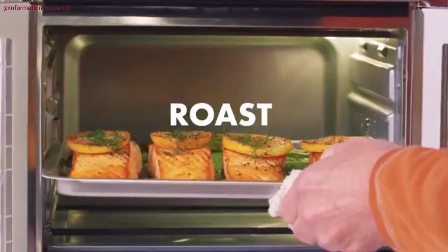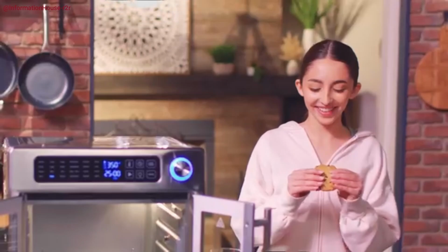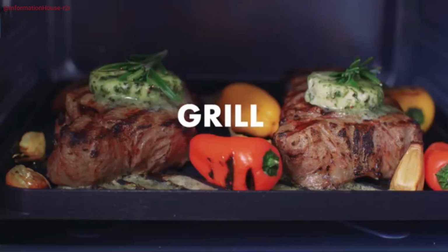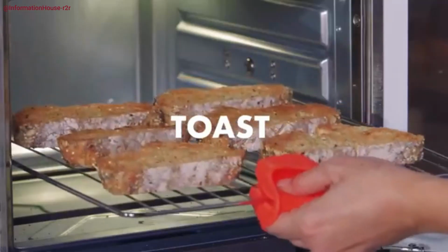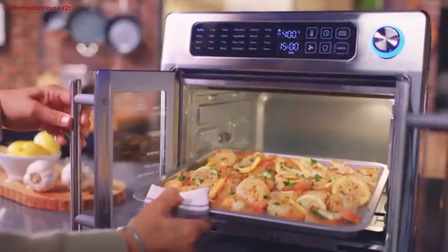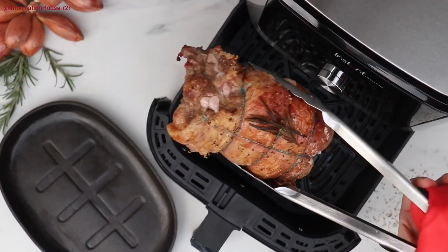Is your kitchen still living in the past? Welcome back to the channel. It's 2026, and air fryer technology has officially leveled up. We're no longer just talking about basic baskets. We're talking about integrated steam infusion, dual zone synchronization, and AI-driven presets that take the guesswork out of every meal.